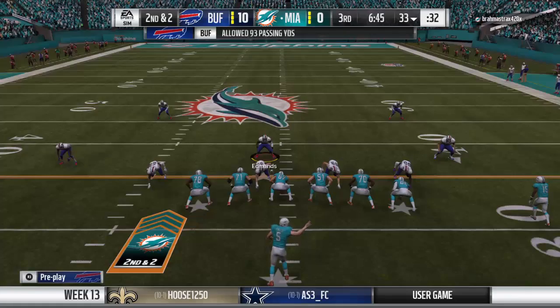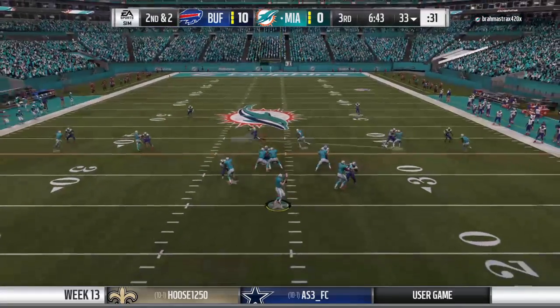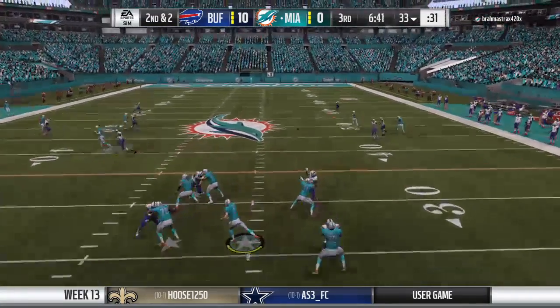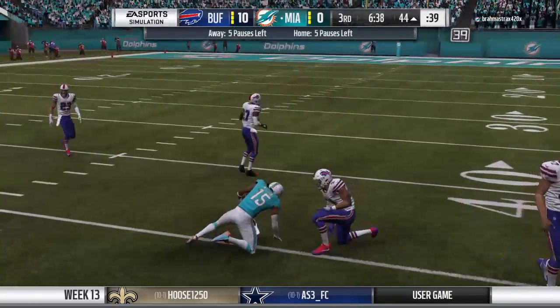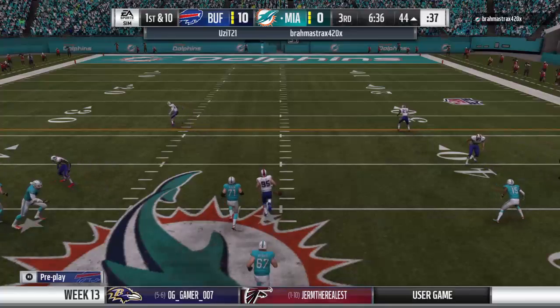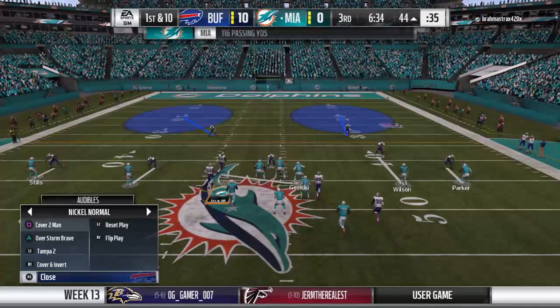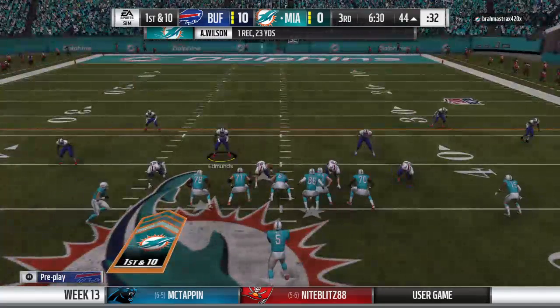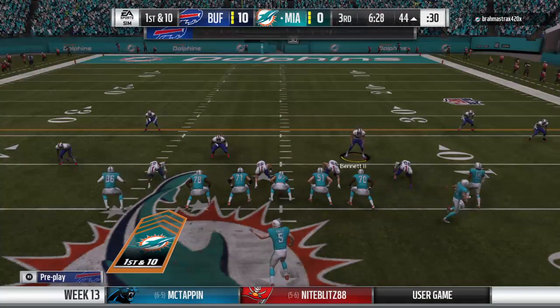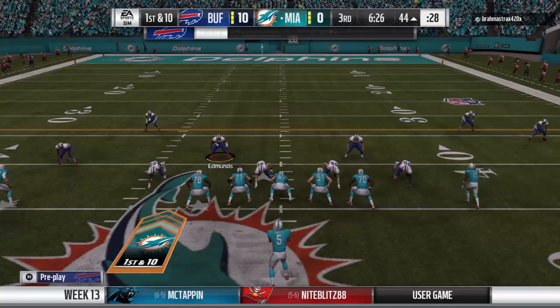A good pickup there. 8 yards on the 1st down completion. Out of the gun, they'll look to throw. They're complete. This is Albert Wilson. And they're going to have this across midfield and inside the 45. 23 yards on the play.